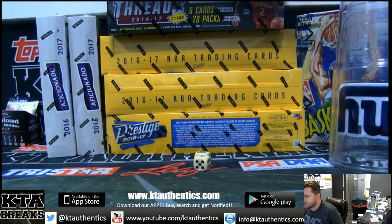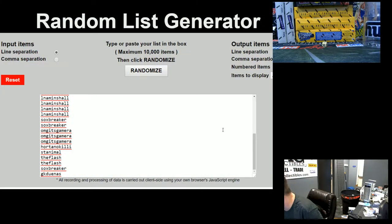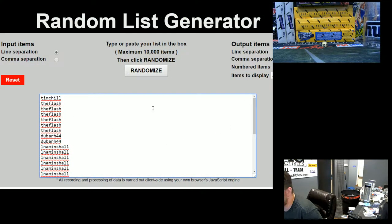6 and a 1, 7 times. Let's get to that screen. There's no gum in it, though. I would have made Alex eat the gum. He's laughing. I probably would have.